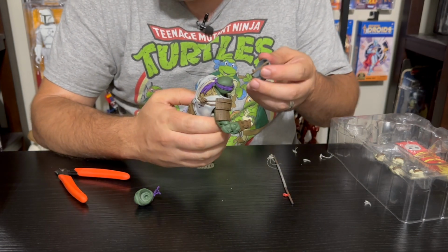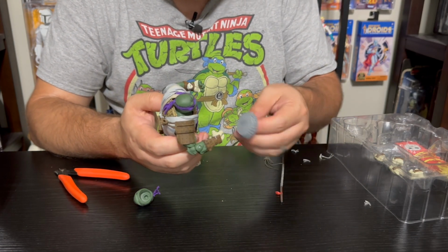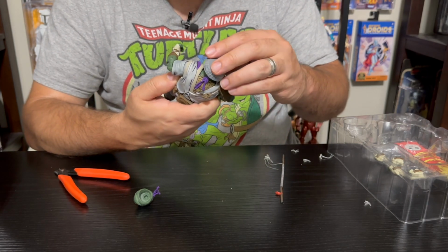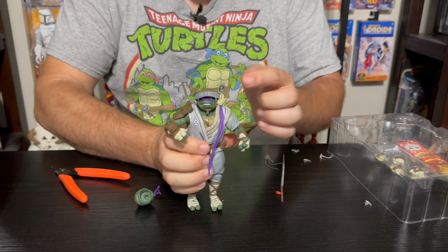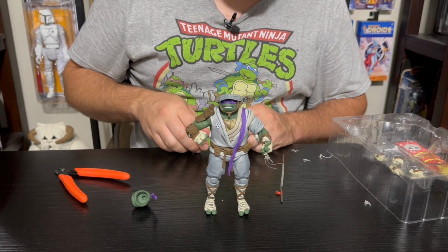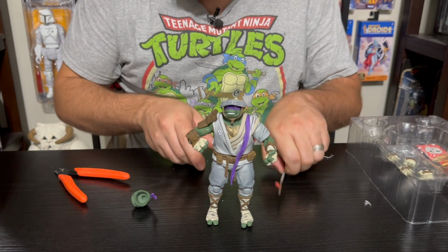Let's put this little pan head on the hat. I think the chin strap goes toward the front, so you just kind of slink it on the back like this, and then you get it on the head like that, and look how sharp that looks. He looks really good with that helmet on there. I really like how that turned out.